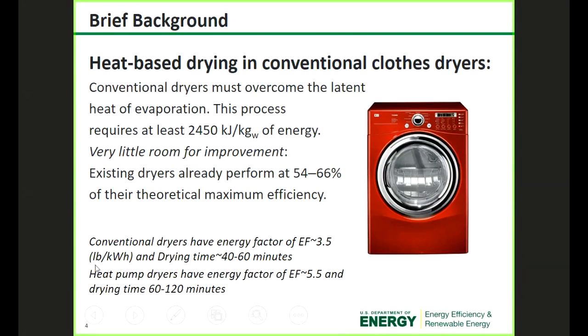Conventional dryers have energy factors of about 3.5 pounds of dry bone fabric per kilowatt hour of energy you are putting in, and they have a drying time of about 40 to 60 minutes. Some newer technologies based on heat pump dryer technologies achieve a slightly higher energy factor of about 5.5, but the drying time is slightly longer. It's about 60 to 120 minutes.